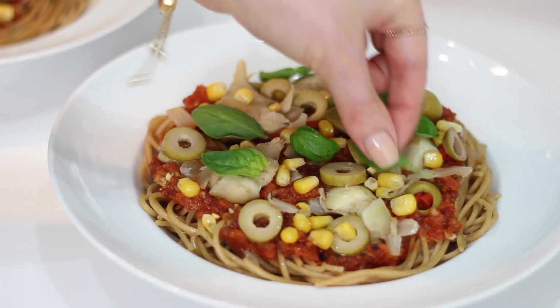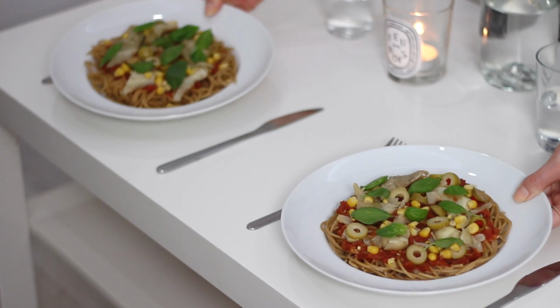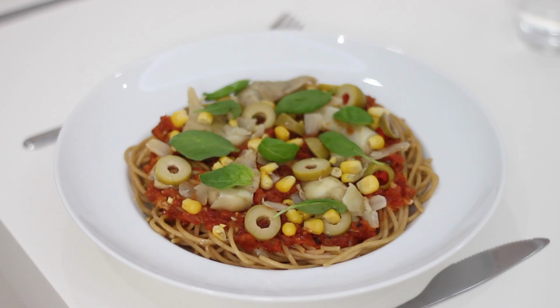You can also add some vegan cheese on top of this or some nutritional yeast to make it even more like a pizza too. And of course you can add whatever you like to this, whatever you would usually add on top of your pizza.